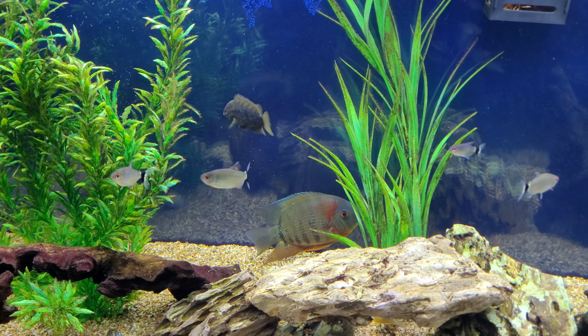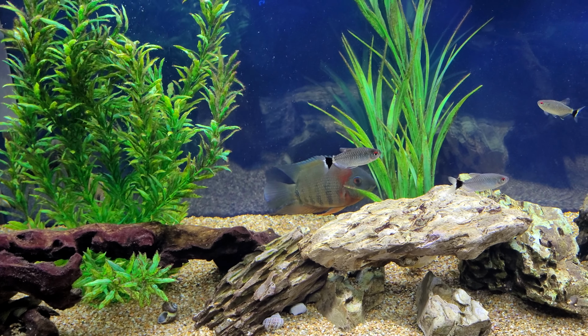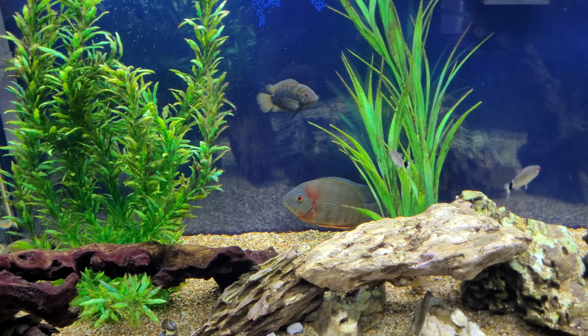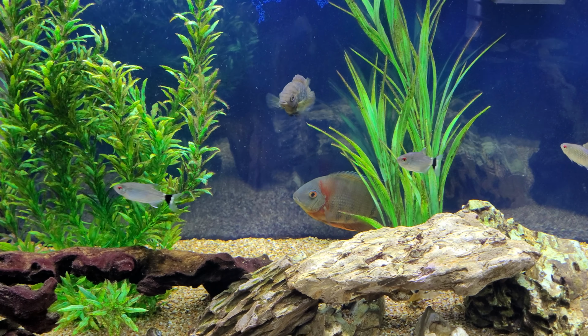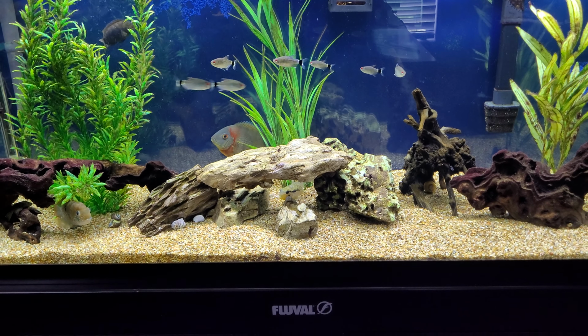I do have another rainbow cichlid. He's in a hospital tank at the moment. Either he got hurt, got into a fight, or something's not right with him. So I'm just medicating him in a 10 gallon at the moment. He's much bigger than this guy and much more colorful than this guy. They love eating plants, so just keep that in mind.